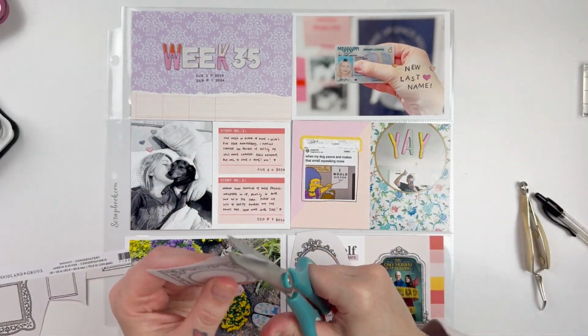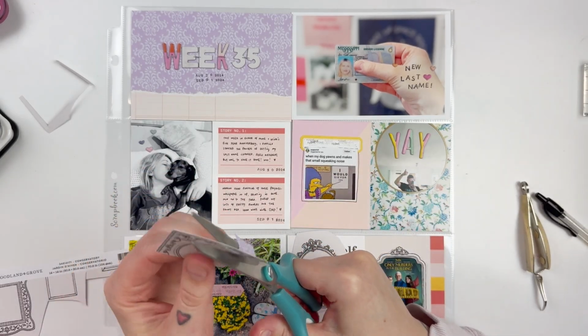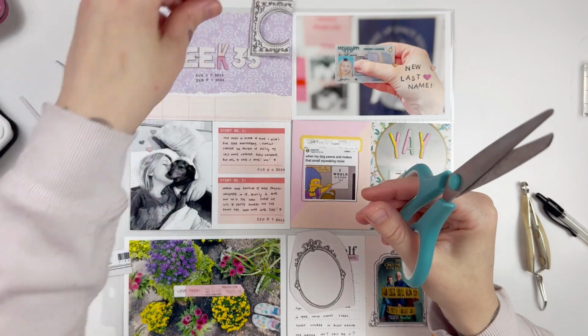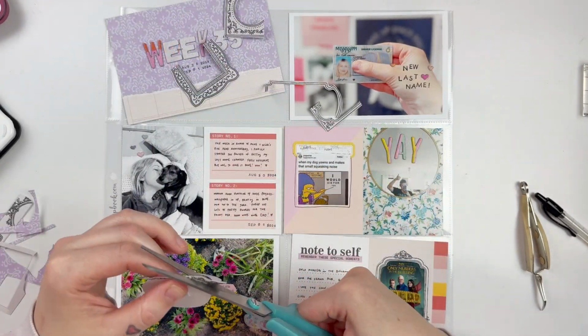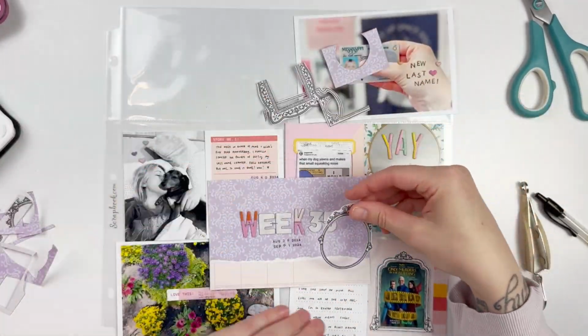So at this point, I decided to grab out that same frame piece of paper, and I'm just going to fussy cut out a few more frames. I'm going to add those up to the week 35 title card there just for a little bit more embellishing, which I ended up really liking. I thought it tied in that frame at the bottom and started to make things flow a little bit better.